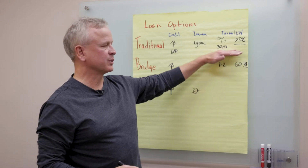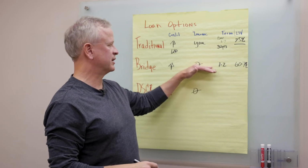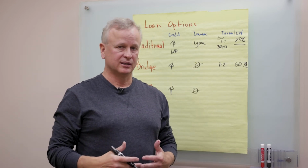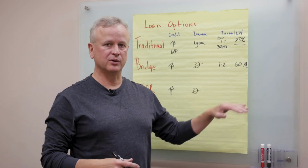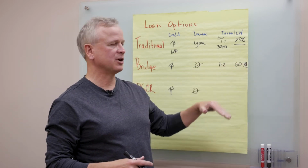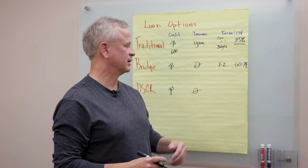So we're losing some loan to value as we go down too, because you've got to remember, lenders are looking at it: no cash flow, maybe no income from you. Our safety is in this property, so we're going to have a lower loan to value.